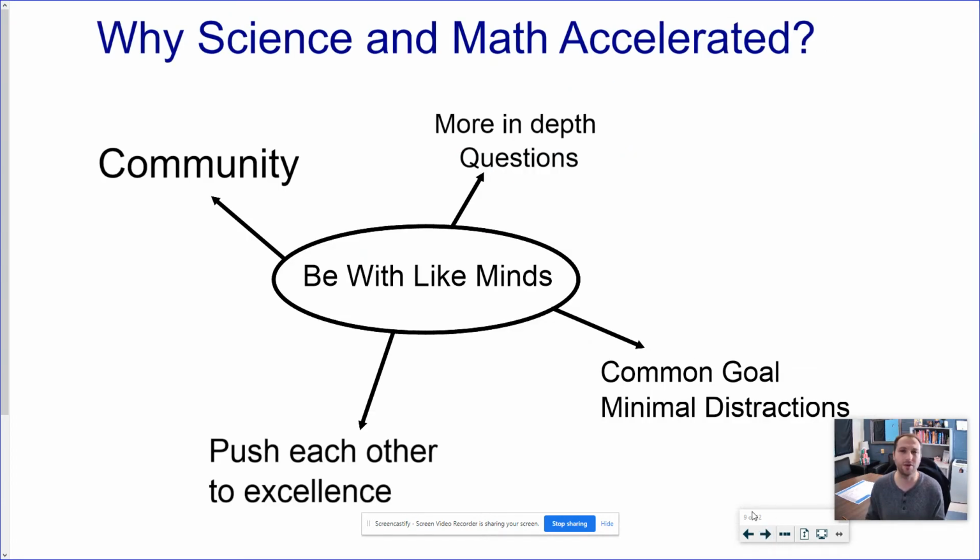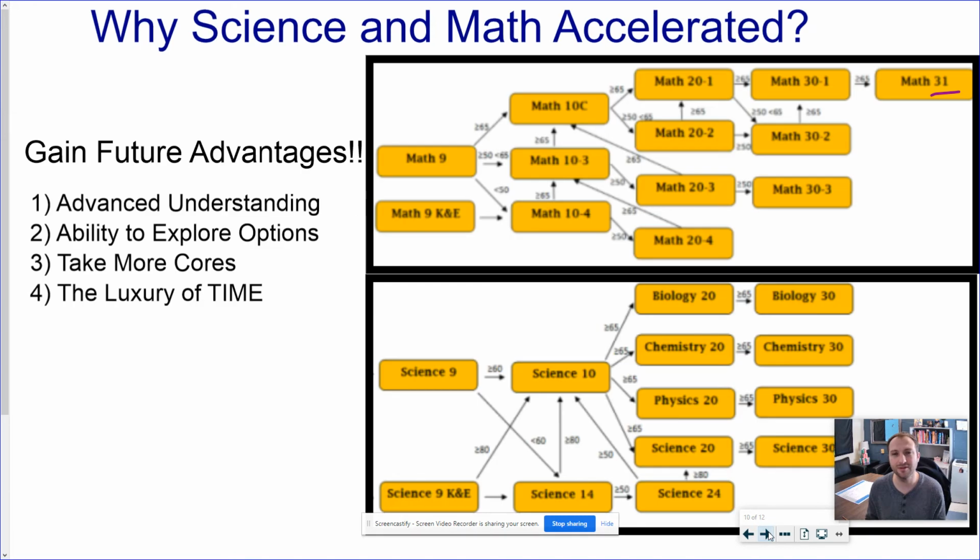Why science and math accelerated? Now your child is in a classroom of like-minded individuals. Those students are going to ask more in-depth questions, which is going to help build that community of trust. It's going to push each other forward and kind of that pursuit of excellence. And because we have that pursuit and that common goal of excellence, we're going to see minimal class disruptions because we have that shared common vision and goal.